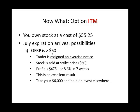The call owner will exercise, and the person who wrote the call, that's you, is assigned an exercise notice. And all that means is you have been told that this call has been exercised and you are now obligated to sell your stock. So you sell your stock and you collect $6,000 in cash, which goes into your account. The $175 you received for selling the option, that's already in your account. You received that earlier.